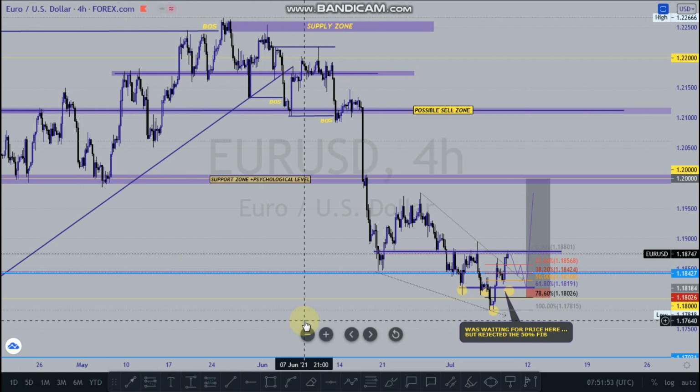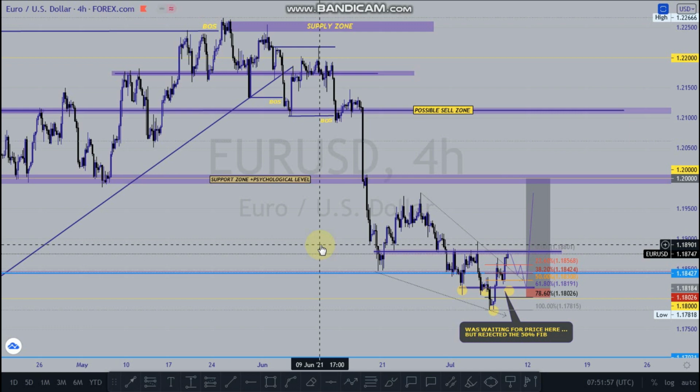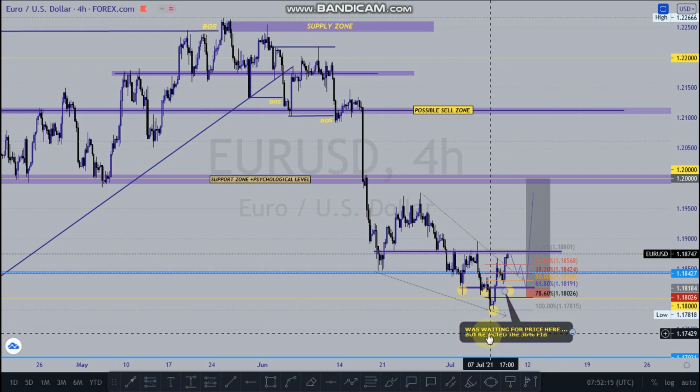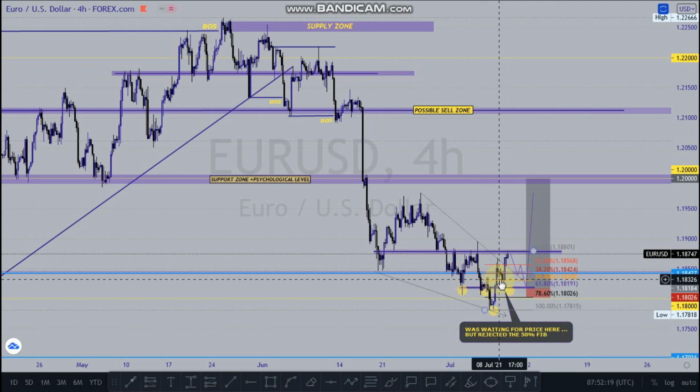So back on Euro USD, I've been looking to go long on Euro USD since last week, but price is not giving me the accurate data to follow for that long. Concerning Euro USD this week, this is what I did and posted on my Telegram group, but I was just waiting for price, and I just got rejected at a 50% fib. So for me, I'm not going to chase the trade. No, no, no, I don't chase trades.